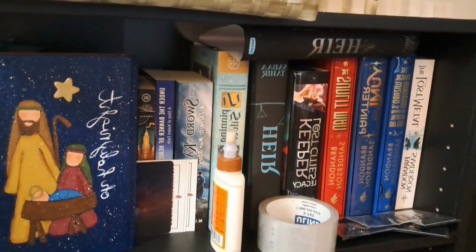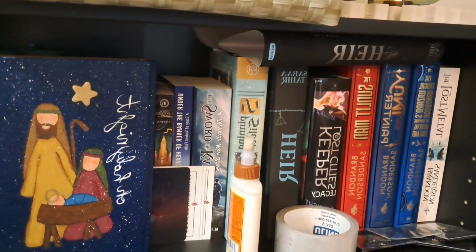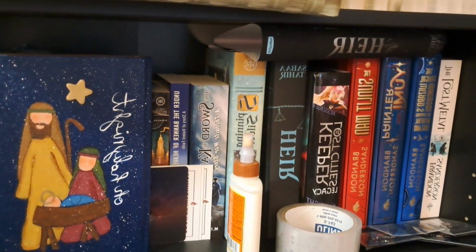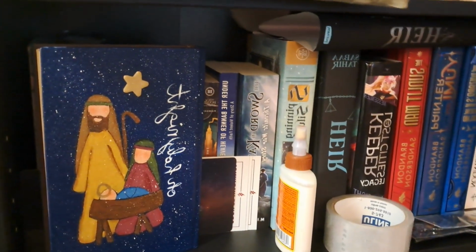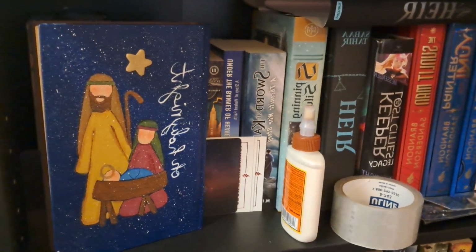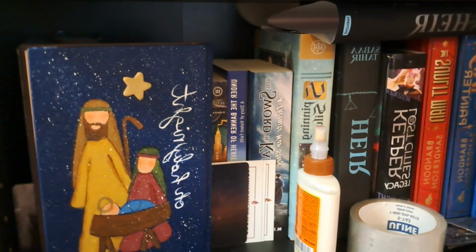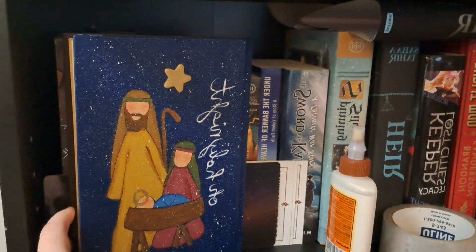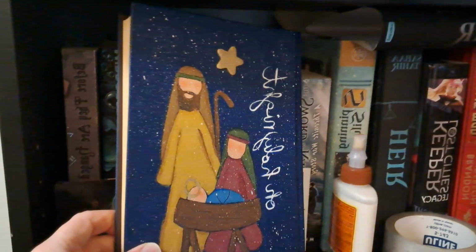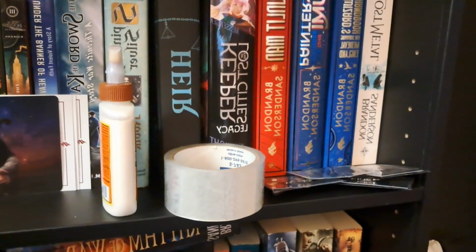Spinning Silver, I need to read this winter. I've had that for far too long, and it's been unread. Sword of Kaigen, need to read that. Under the Banner of Heaven, nonfiction about fundamentalist Latter-day Saints, I believe. Cults fascinate me. This is a book that got painted. I got this at the same Christmas bazaar, but I got it last year. I'm going to move that.